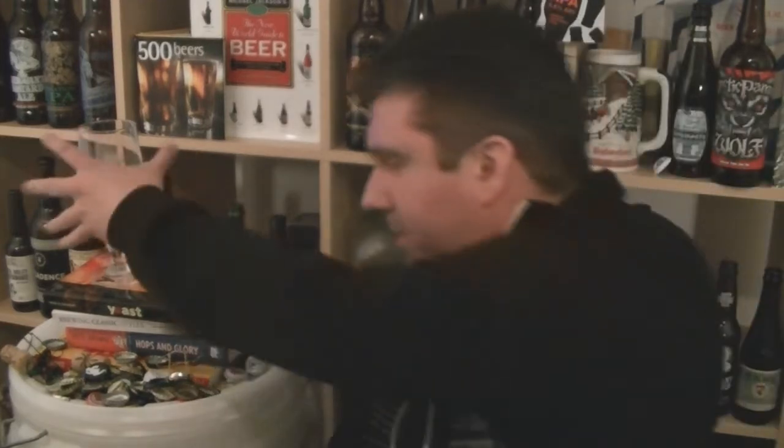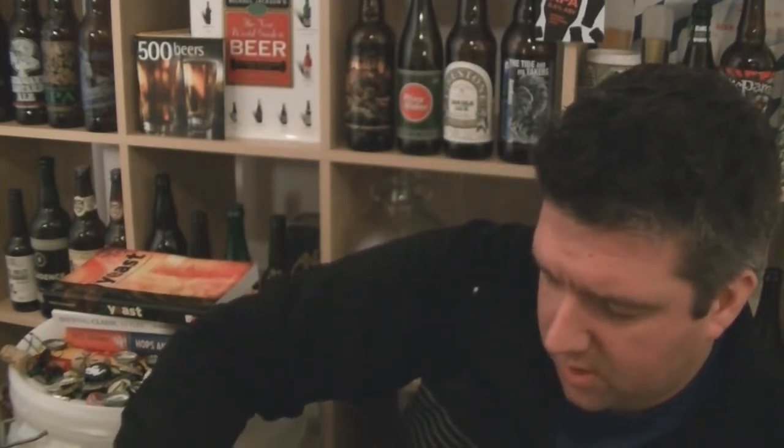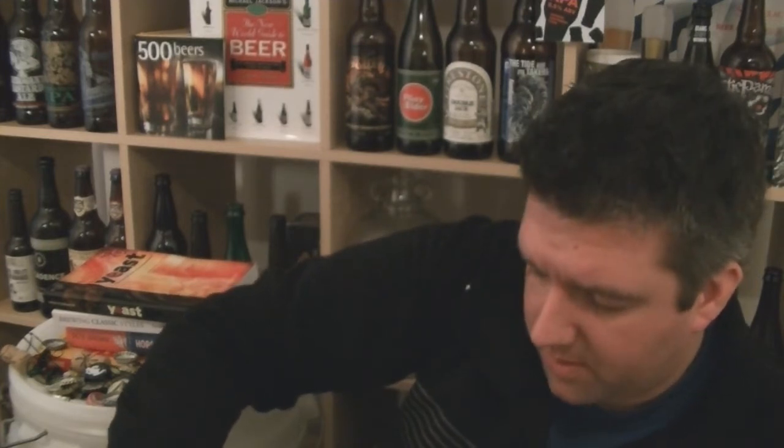So let's get this open, see what we've got in here. I've been really impressed with everything that Anchorage have done so far, so I'm sure this is going to be very much along those lines of quality. Wow, quite a pop. I think it's a good job that I had this quite chilled, because it was creeping up, wasn't it, the foam.